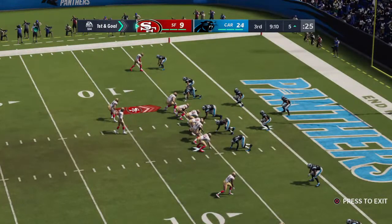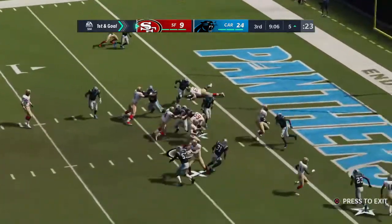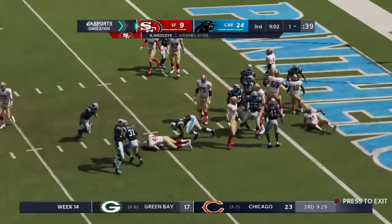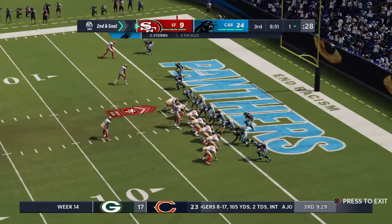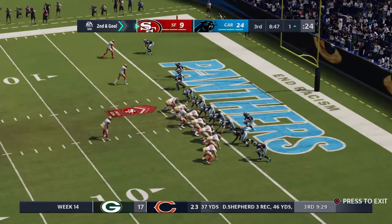1st and goal, and they got to be thinking a chance to get right back into this football game. They'll try and power it in with Juszczyk. And the Niners are going to be set up with a 1st and goal. He couldn't quite reach the chalk, but they'll have it at the 1-yard line. A pickup of 4 on 1st down. It'll be 2nd and goal.